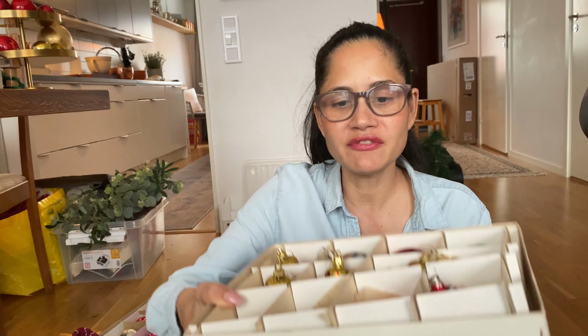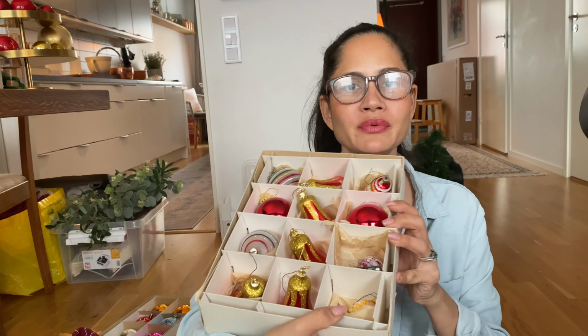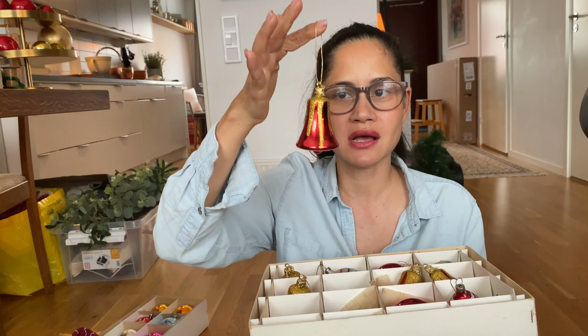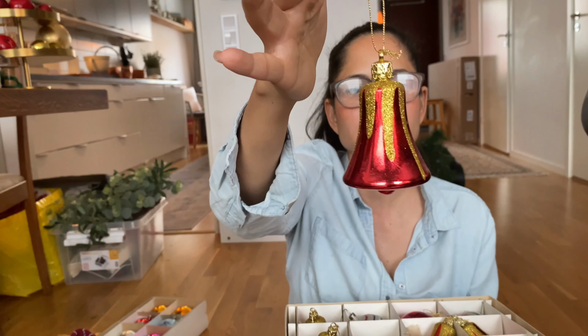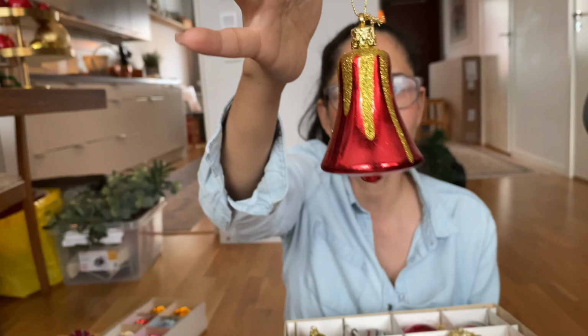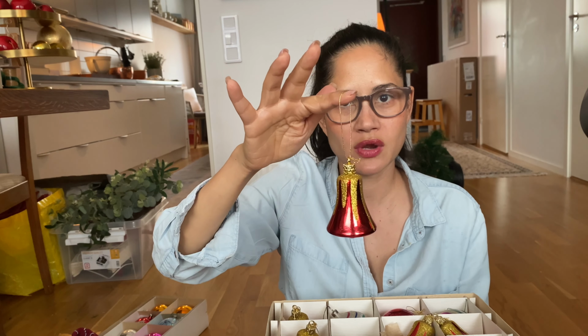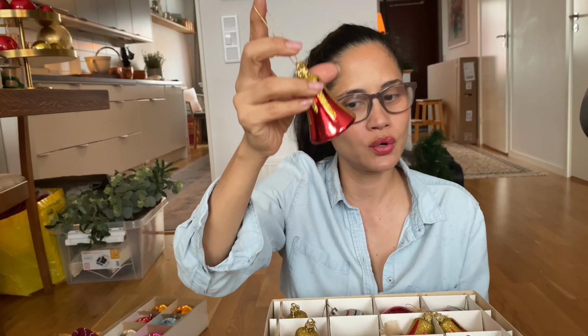I wanted to now just draw your attention to some of the Christmas ornaments that I'm going to be using this year. I found these up in my mother-in-law's attic. Now these are vintage ornaments. These are some red bells with some gold embellishment on them. They're really pretty. I think I could incorporate these into my Christmas tree this year, but they're so gorgeous, and I'm really into vintage pieces at the moment.